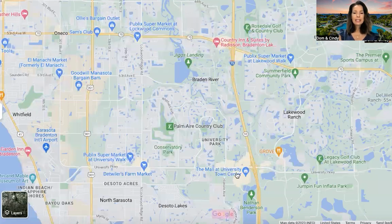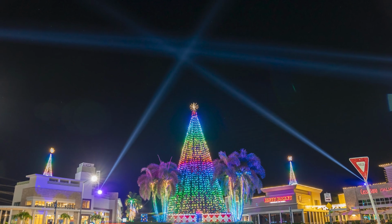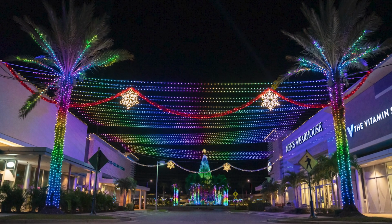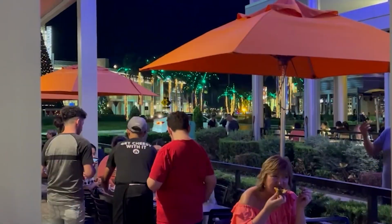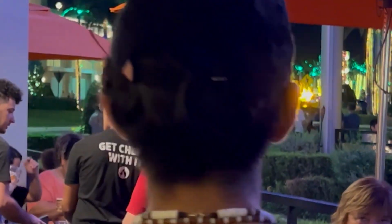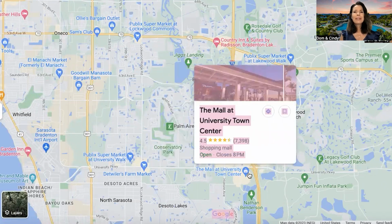Okay, so University Town Center, what else do I want to tell you about it? I know what I wanted to say. In the holiday time, they dress up University Town Center, the whole area. All the palm trees have lights on them, so it looks super festive. They have everything synchronized: the lights are synchronized with the music, and you can hear the music from outside the stores and restaurants. It's really beautiful. Hopefully I can get some footage for you so you can see what that looks like, but it is absolutely stunning. We see people coming from all over the US just for that time frame because it is just that spectacular.